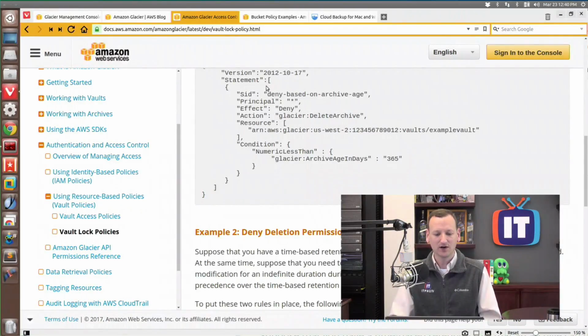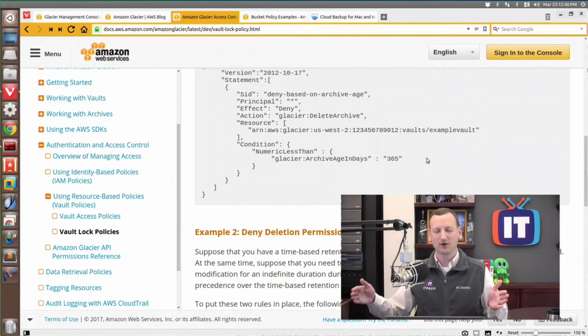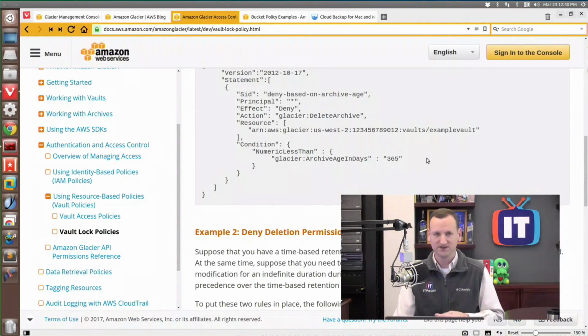And in that policy, I can put in things like this policy statement right here, where we're denying the ability to perform the delete archive command. So I'm going to deny people the ability to perform deletes when the archive age in days is less than 365. Here we would set what our retention period was. So if we're legally obligated to hold the data for 7 years, we would put in whatever that is in days, right? So a couple of thousand days, right? So you would say the archive age in days is whatever. And now, even if I'm an administrator, if I come in and I try and delete an archive that's younger than 365 days in this case, I'm not going to be able to delete it. I can't remove that. It's frozen in there by this policy and it's locked.